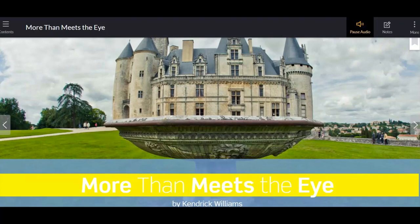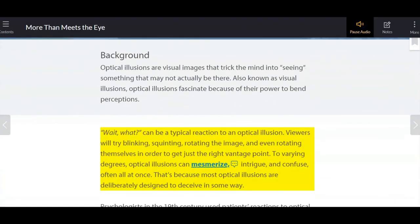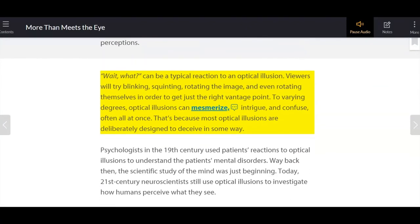More Than Meets the Eye by Kendrick Williams. "Wait, what?" can be a typical reaction to an optical illusion. Viewers will try blinking, squinting, rotating the image, and even rotating themselves in order to get just the right vantage point. To varying degrees, optical illusions can mesmerize, intrigue, and confuse, often all at once. That's because most optical illusions are deliberately designed to deceive in some way.